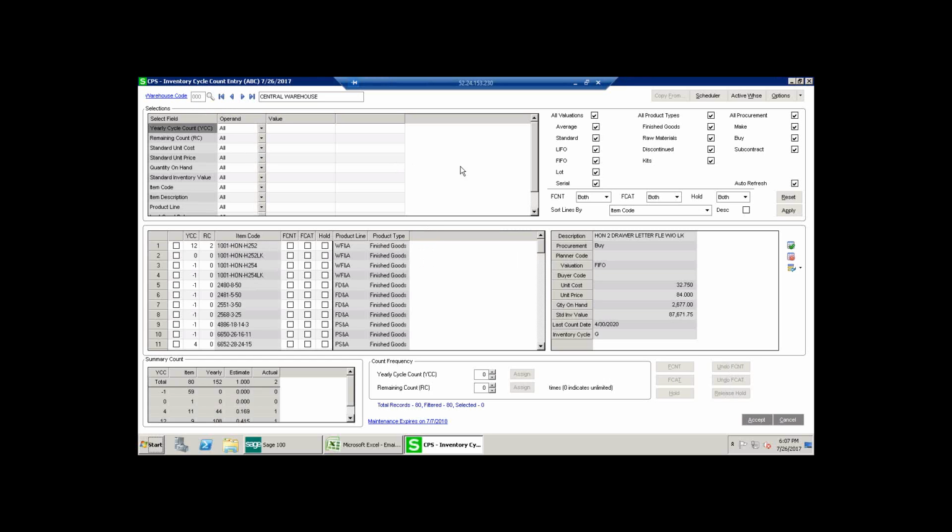into the middle grid. So let's talk about the grids. The top grid up here is the filtering section. The middle grid will represent the filtering choices that you make and shows you what you have assigned into the actual cycle count itself. And the bottom is a summary based on your setup. It's going to show you, for example, how many items per day you will actually be counting. So as we look through the filtering section in the top grid here, you'll see how, based on whatever filtering choices I select, here I have all valuations, all product types, all procurement. By selecting or deselecting any of these, you'll see that the middle grid populates or adds or takes away items based on the selection that's made.